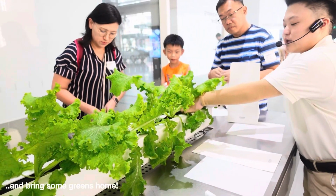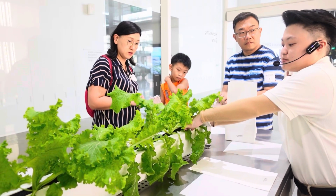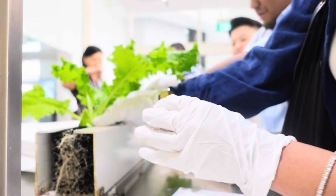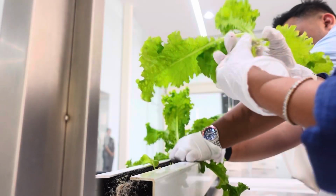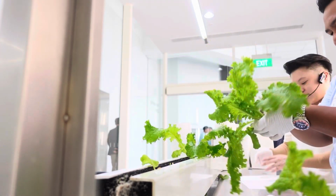So you can try to locate the blue sponge and try to pull it out. Sometimes the white sponge can get a bit attached to it. Then first, you can pull it out and put it back in. Right now we're gonna take the mustard plant. Okay, there you go. Then you can just wrap it up and then put it into the bag.